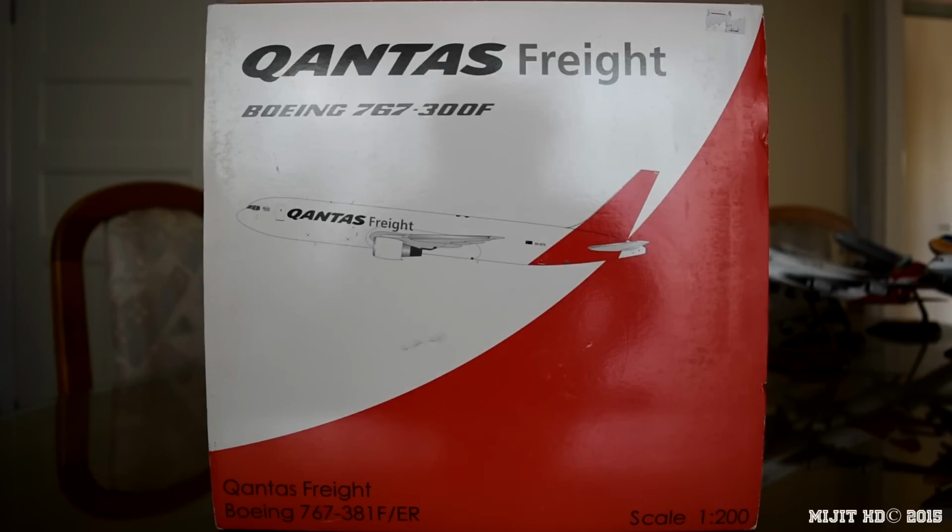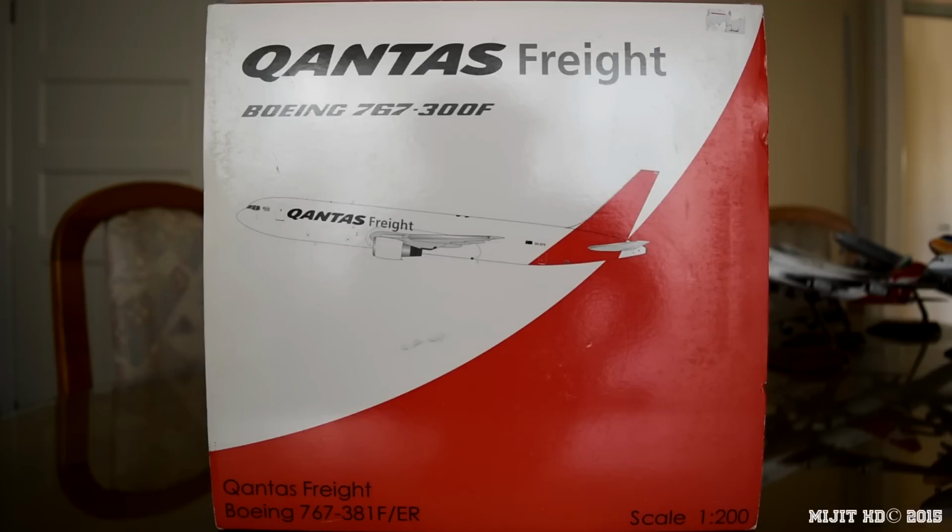They were founded on the 16th of November 1920 in Winton, Queensland as Queensland and Northern Territory Air Services. They are currently the world's 3rd oldest airline still operating after KLM and Avianca respectively. Their fleet as of the 5th of September 2015 consists of 123 mainline aircraft.